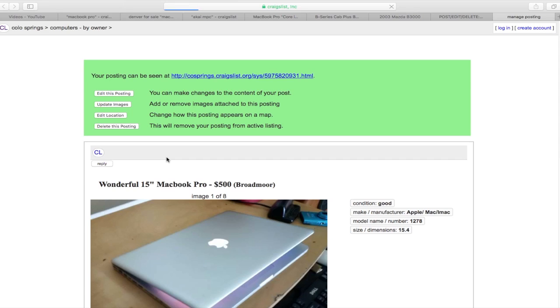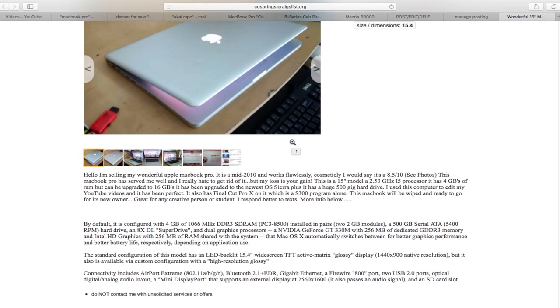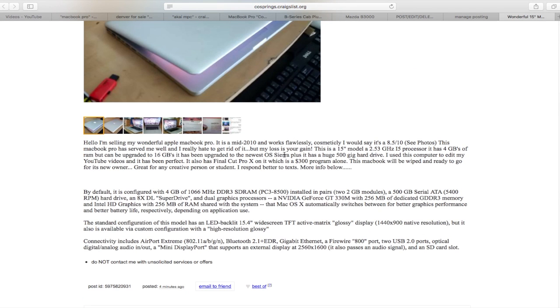Boom, this is the finished product. This is how the page looks where you're able to edit it, and this is how the page looks when other people are looking at it. You can see I got pretty decent pictures there. I took a total of 8 pictures. They look pretty nice. I did some cropping to crop out things that were unnecessary.